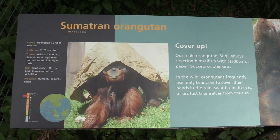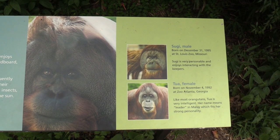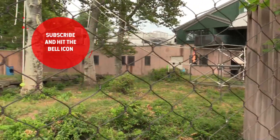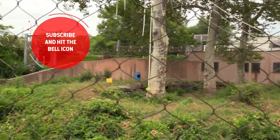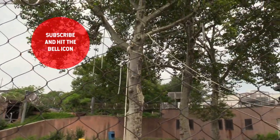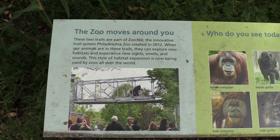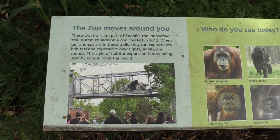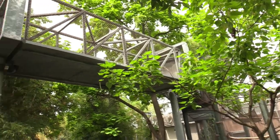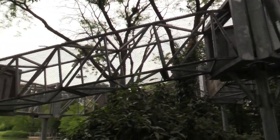All right, we've got Sumatran orangutan. Over the trees. All right, there's the zoo that moves with you. So yeah, you see these trails go all over the place.